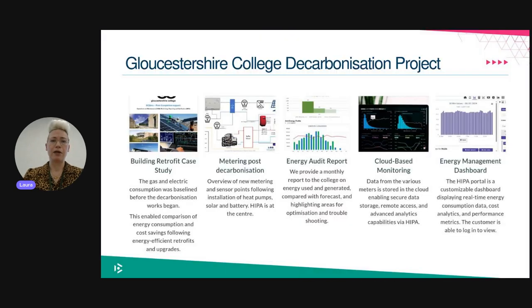So this is our case study. We have been working with Gloucestershire College. They have very kindly allowed us to talk a little bit about their project, particularly because they're very proud of it, and rightly so. It was a PSDS project. We've got ground source heat pumps operating at 2 sites, 400 kilowatts at both sites, about 800 kilowatts solar on each site, a 1 megawatt hour battery on each site, controls upgrades. Various plant rooms, they've retained some gas boilers, we've changed some of their hot water systems. So it's quite a rounded project.